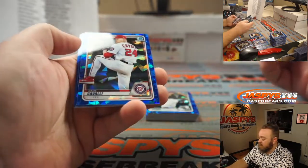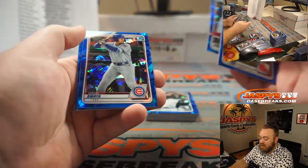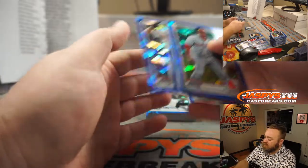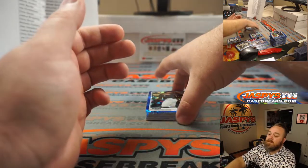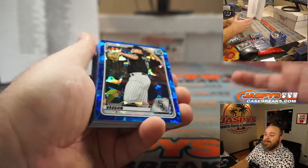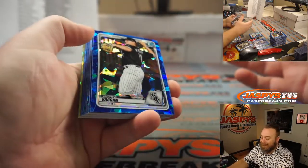Jeter Downs, Red Sox. Cade Cavalli, Nationals. Miguel Amaya for the Cubs. Chris McMahon for the Rockies. AJ Vukovich for the Diamondbacks. There you go. Yeah, there you go, Josh.